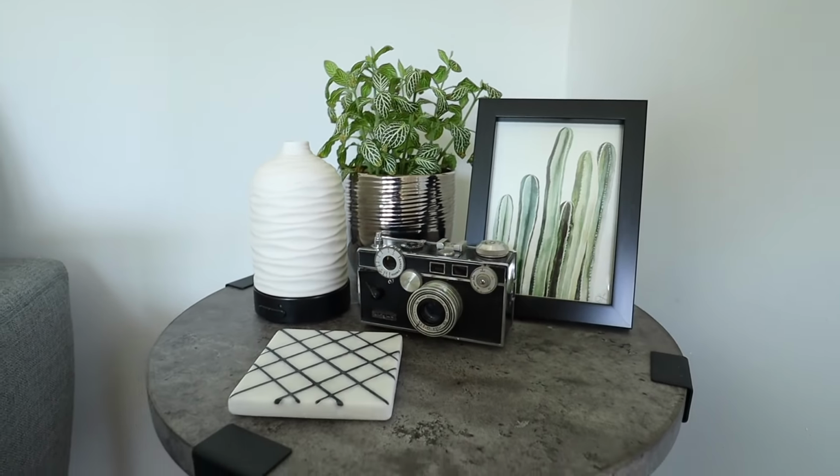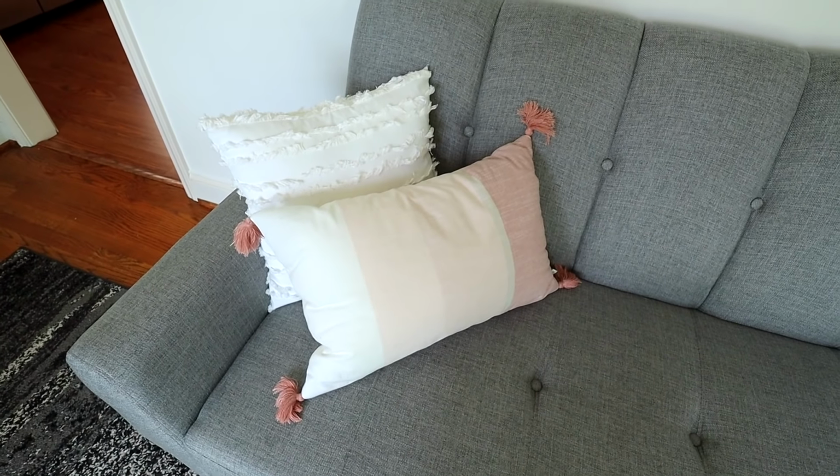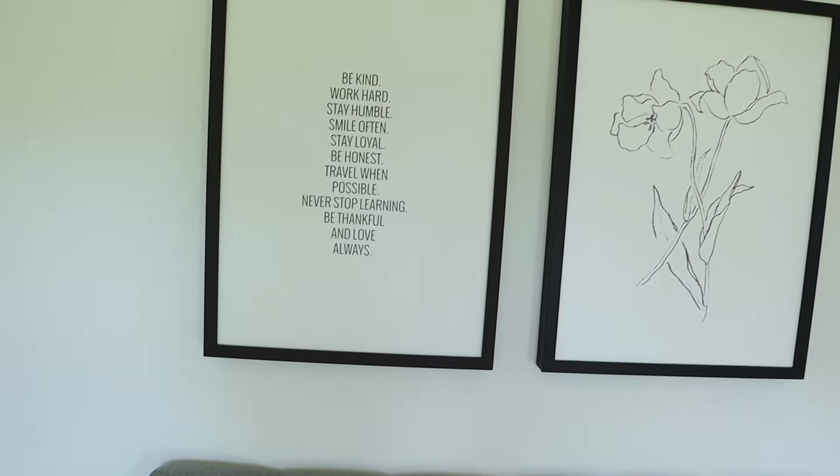So, except for that one plant, but I'm not going to count that as an expense. The other thing in terms of this whole area expenses, the pillows that I ended up getting, the throw pillows total was $52.97 for all three of them that I've got going on right there. This picture frame right here, you guys know I had that in my last office. This one is brand new.